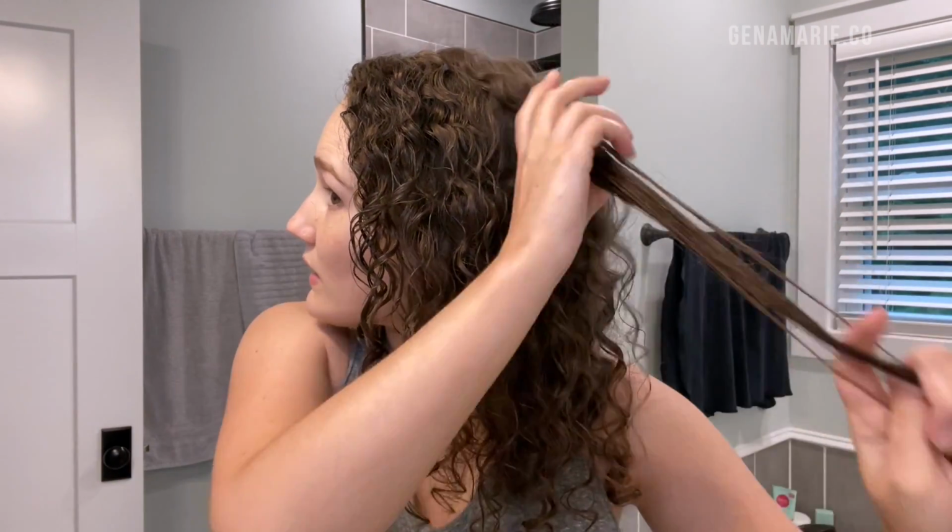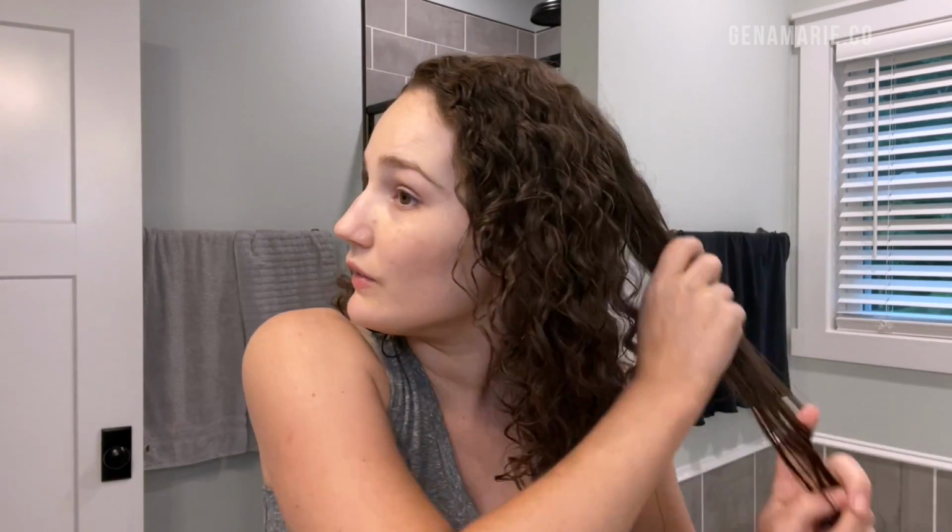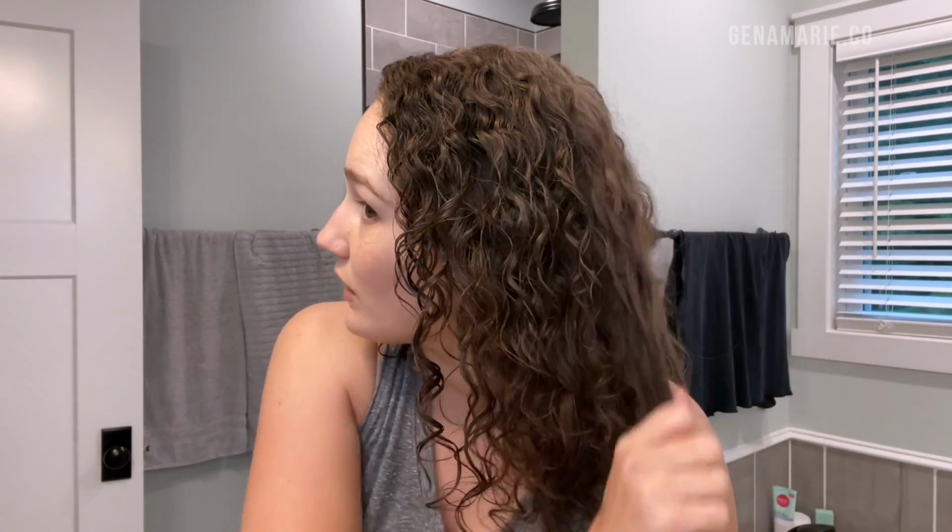Also, usually on days when I don't have to do a full refresh and I'm just smoothing over some frizz, I don't usually have to diffuse either, because normally I'm not really disturbing the curl pattern. I can just let it air dry, but if I really wanted to get some more volume and really set those curls back into place, then I will diffuse.